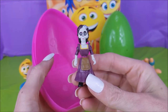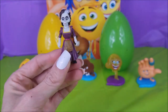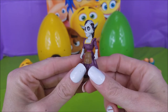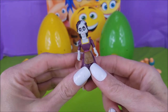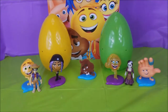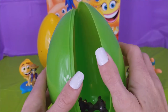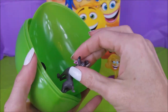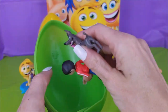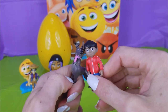It's Mama Imelda. Hello, Mama Imelda. Of course, Hector wanted to open up the pink egg. He wanted to see Mama Imelda. Okay, which egg do you think we should open up next? The green egg. All right, let's see what's inside the green egg. Now I'm really curious. Oh my goodness, it's Dante. Woof, woof. And Miguel. Dante and Miguel are best buds.